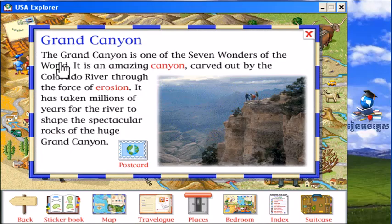Grand Canyon. The Grand Canyon is one of the seven wonders of the world. It is an amazing canyon carved out by the Colorado River through the force of erosion. It has taken millions of years for the river to shape the spectacular rocks of the huge Grand Canyon.